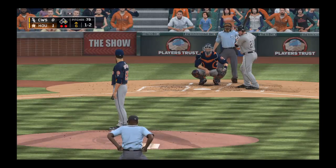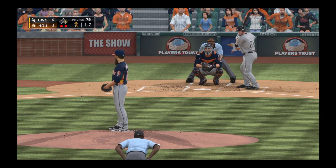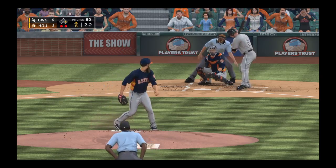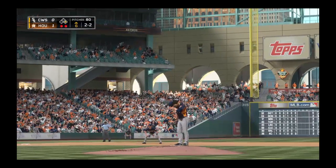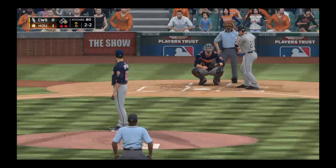2 out with the man at first. In tight with the slider, 2-2. Oh, that's not a bad idea right there. Go ahead and try that back foot slider on a 1-2. Hope you can get him to commit. That's a good job of laying off of that pitch.